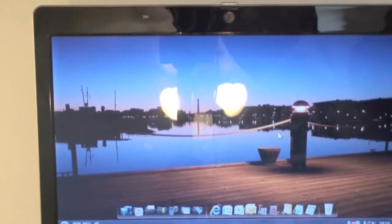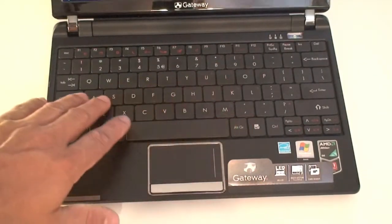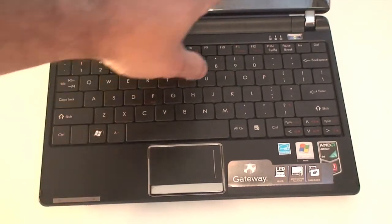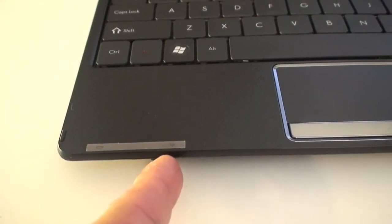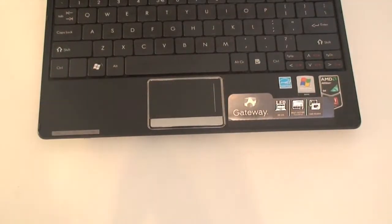It's a built-in microphone, so you don't need to plug in extra devices on the outside of it. The actual keyboard is a nice full-size keyboard, so it's great for typing, especially if you're going to spend a long time typing on this. On the top here, you have the button to turn it on and off. And on the front here, you have the buttons for the wireless. It has a little button on the side here that you can use to turn the wireless off and on.